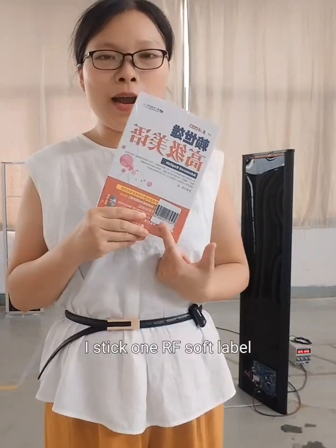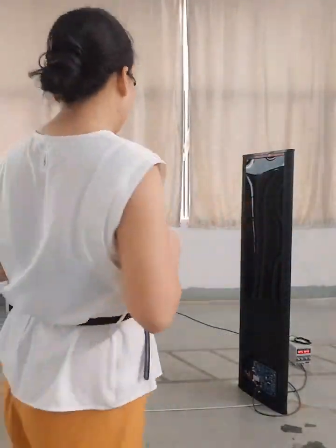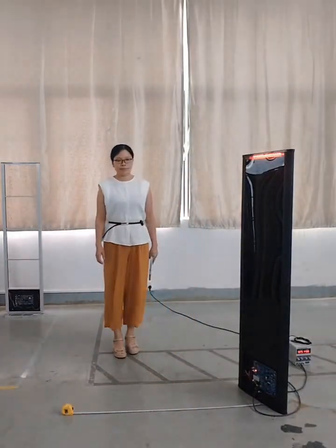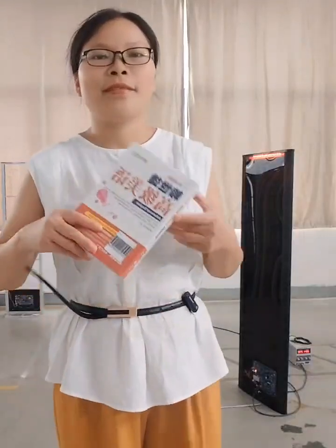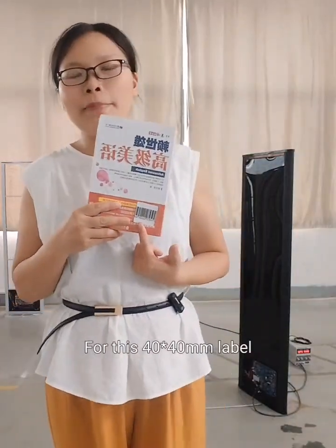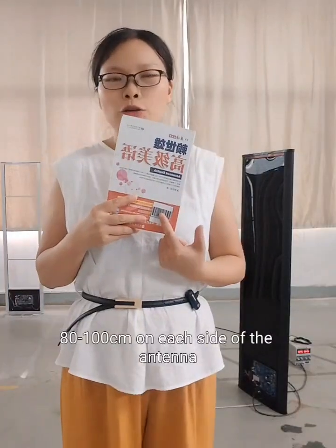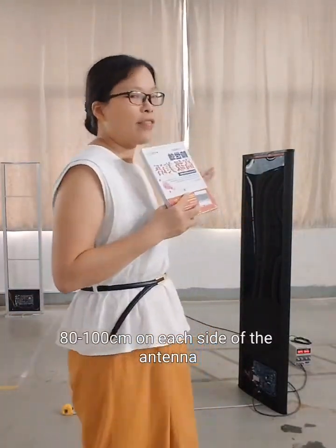Now on this book, I stick one axis of label. I will show the range detection for this RF antenna. For this 4x4 label, the range detection could reach about 80 to 100 centimeters on each side of the antennas.